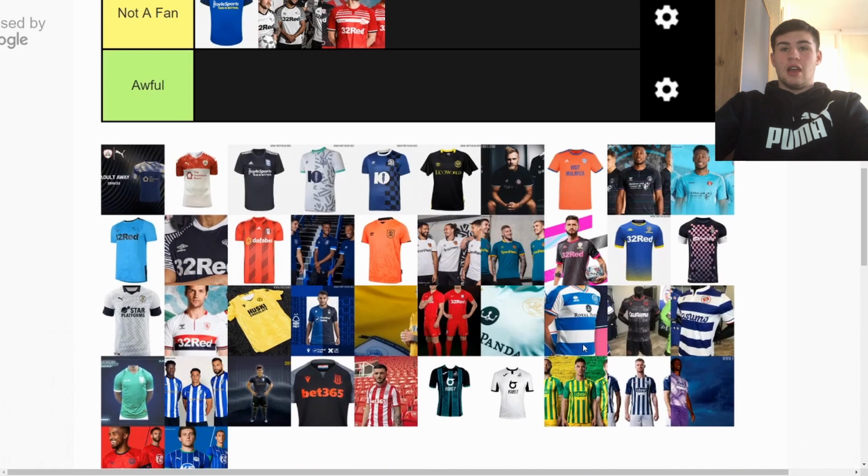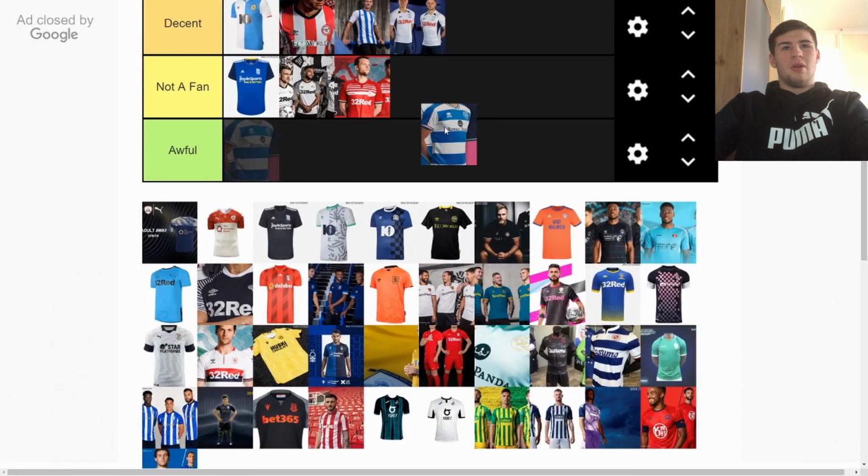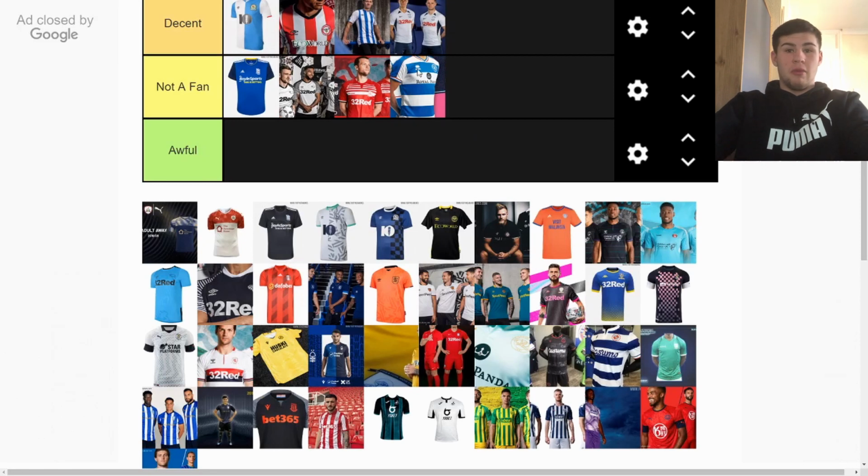So next up, after Preston, we've got QPR. They've got a decent kit here, but what ruins it for me and doesn't make it a good kit is this little part here. If you can see where the cursor is, it's where the blue comes in here and then it just stops, and you've got the white part there. It just doesn't look great how it just cuts out. I'm not a fan of this kit. That little part ruins it. That's make or break between good or not a fan for me.